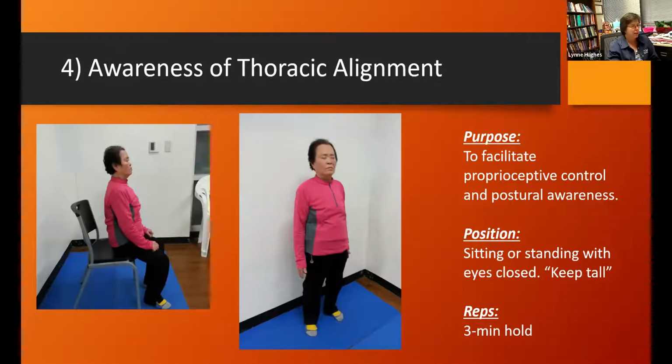Lastly, they did an awareness exercise, and for finding that good alignment, Dr. Jang made sure they were scooted to the front of their chair, feet reached the floor, so they were well grounded. And then they were asked to keep tall was the cue they were given. And they were also asked to try and use some mental imagery to think about a rope being pulled out of the top of their head and pulling them straight. And they did this eyes open and eyes closed.